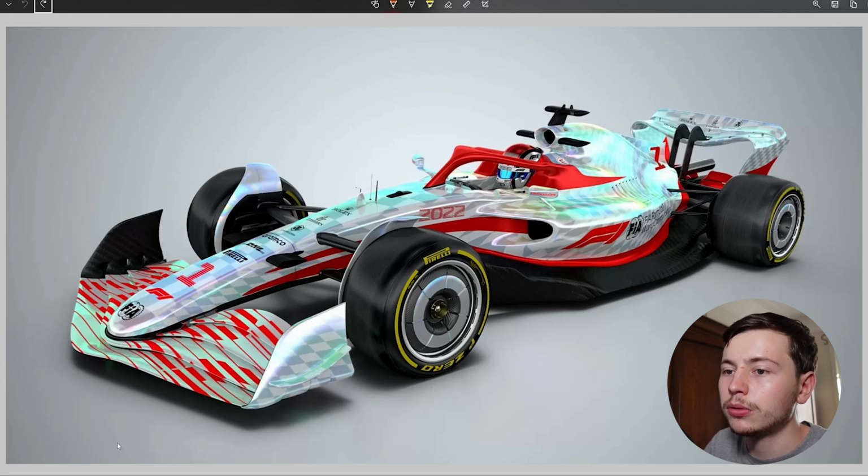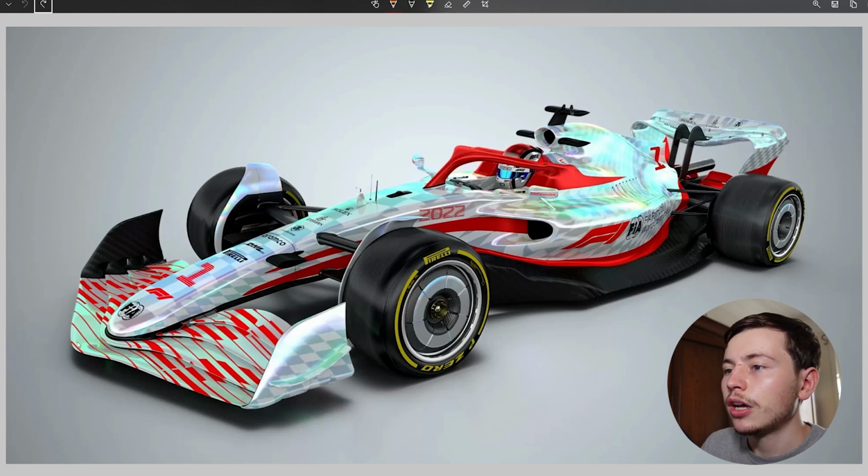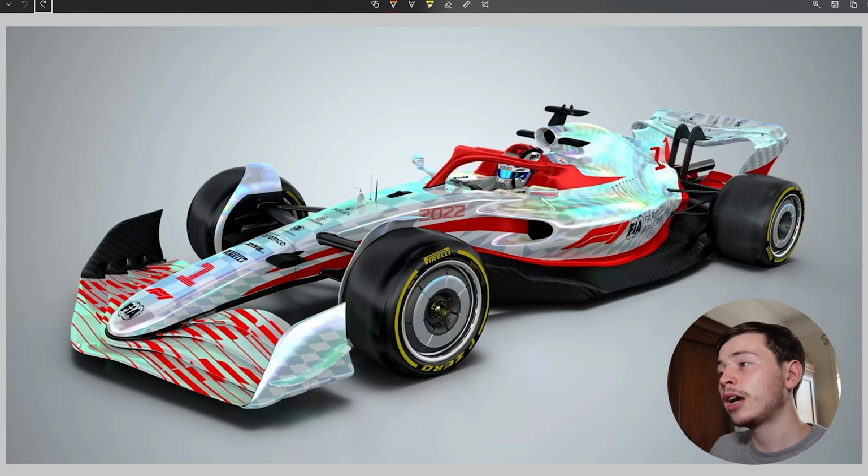I think it may have to do with bringing the front wing closer to the ground, which can seal the front wing better, which can actually be an advantage. But honestly, just looking at the car now from a non-technical standpoint, I really like what I see. I think that this car is really sleek and it's very beautiful. I hate this livery, by the way.